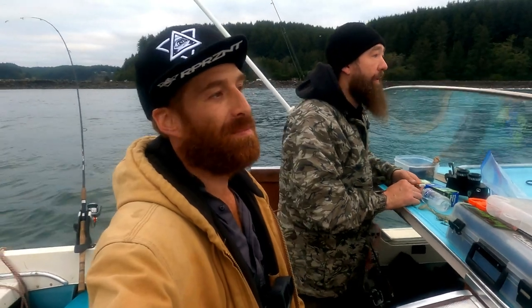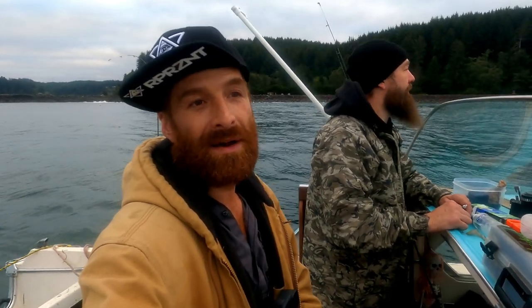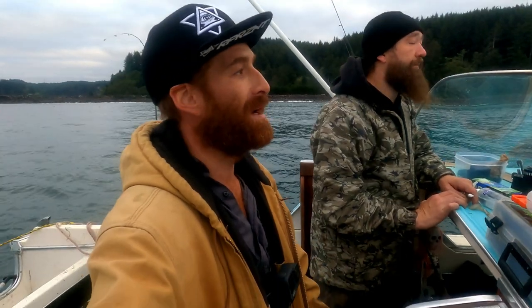Woke up here down at the bay after a cold, kind of foggy, slow waking up morning. We got back out here on the bay. We're just cruising around. We've got a couple of spinners behind the boat dragging right now just in case a salmon wants to pick one up. And we're gonna go check our crab traps that we let soak overnight.